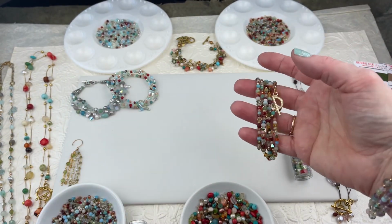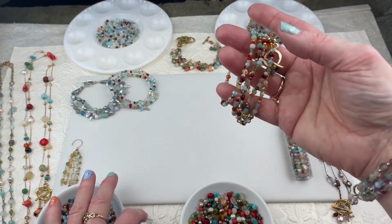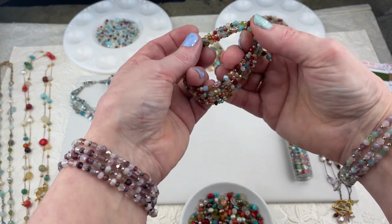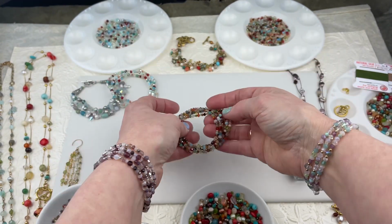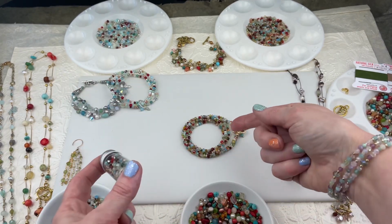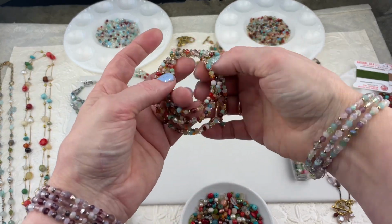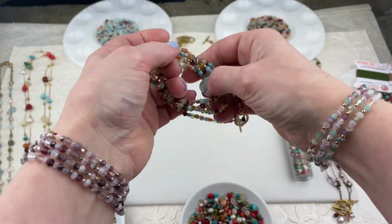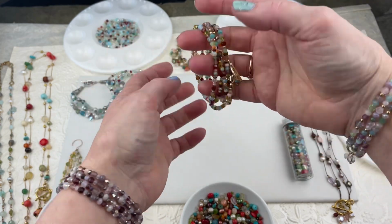I make a sample normally out of each new palette like this because it allows you to see the color story, but it also gives you an idea of volume, right? This is normally an entire jar that I use here. So it just turned out really, really beautiful. So that's one of them.